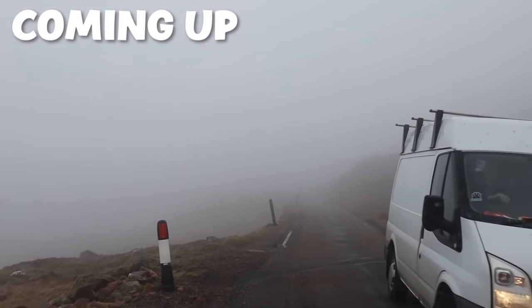Welcome to the final few days of the NC500. The final days, but the biggest mountains. Here we go. Now that is freezing. Oh my God. There's a white one with really, really long hair.